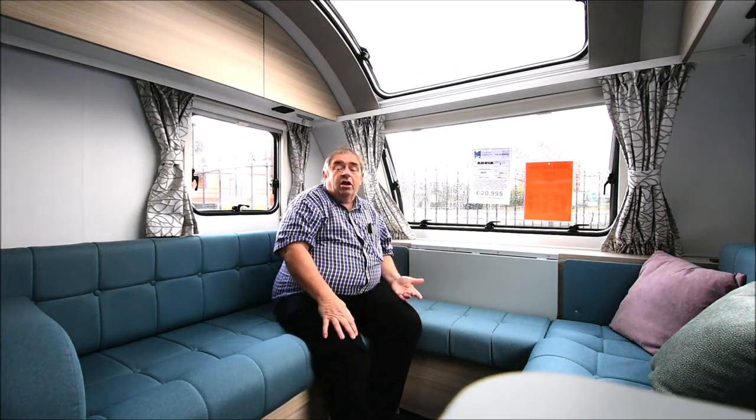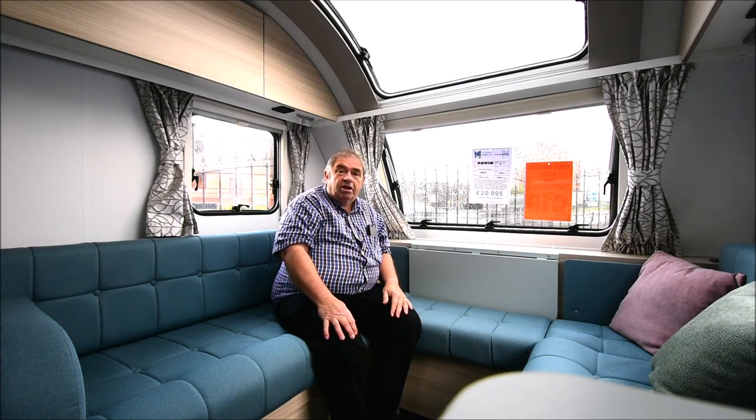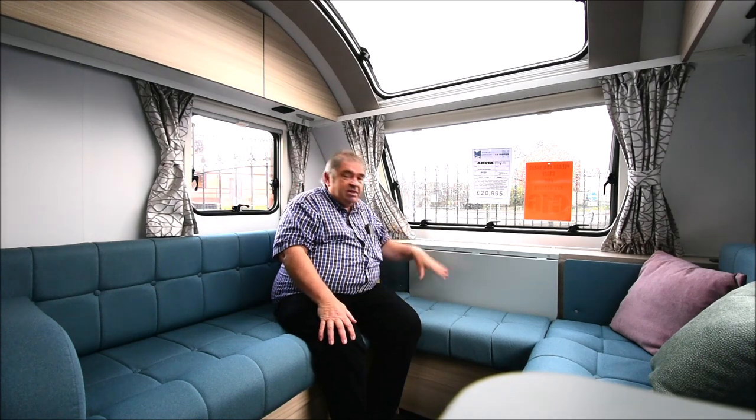Hi, I'm in another Adria Altea. I'm in the Dart, actually, and this came out last year. It was introduced mainly for a couple. So it's got an island rear bed and this lounge at the front.